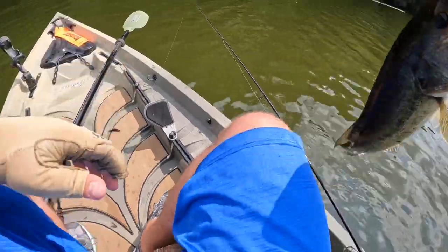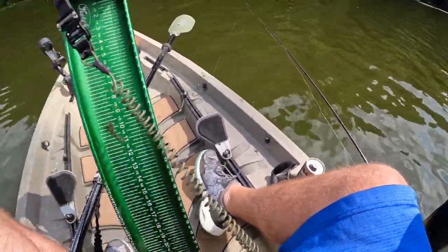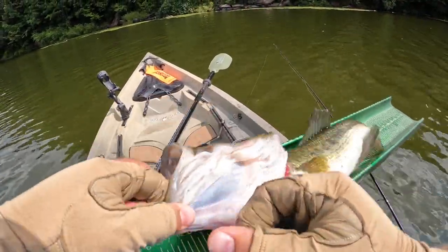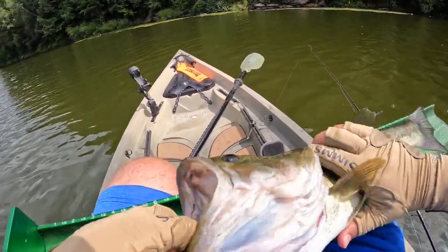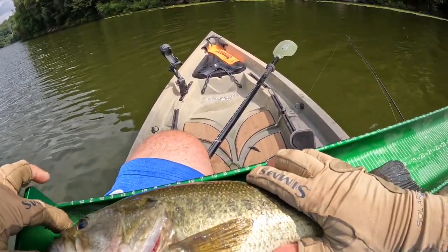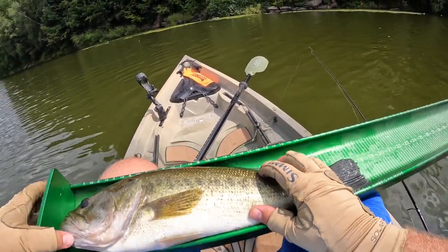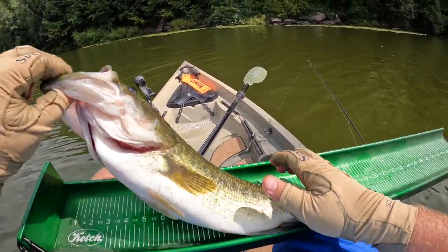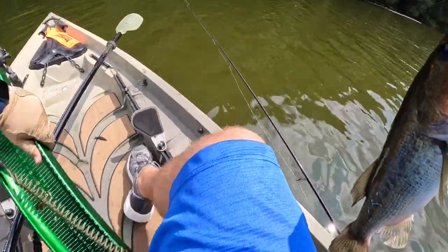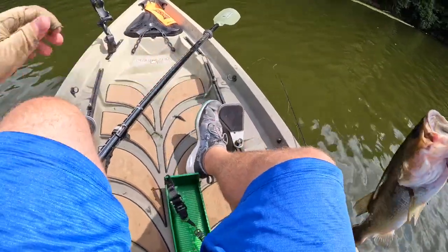Let's see if we can get the bump board out again. Let's see how you would score in a tourney. Oh, no, you don't. There we go. 17 and a half. 17 and a half. It's pretty good in my book.